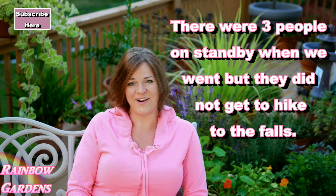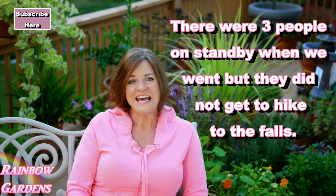And you will be one of 10 people in the group. There's only 10 people allowed to walk out to the falls. And there's also, I think, about 3 other people at the base camp, but they are on standby permits, which means if somebody from the main group didn't want to go, then they could fill in for them. I think I already covered that earlier, but I wanted to stress that.